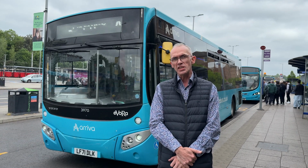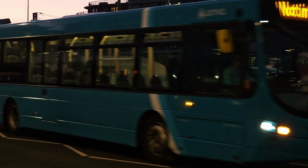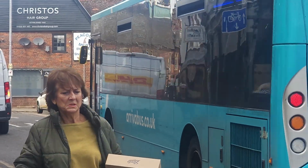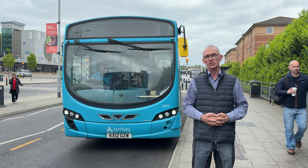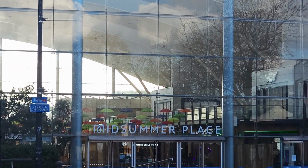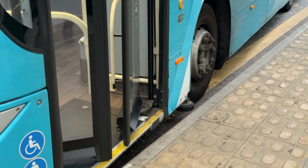It runs every 10 minutes during the daytime, and it's the only 24-hour route on the busway, running every 30 minutes overnight. Arriva also operates the only two long-distance routes that use the busway, the F70 and the F77, both of which run to Milton Keynes via Leighton Buzzard.